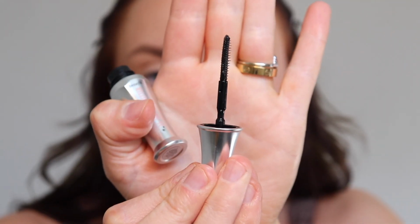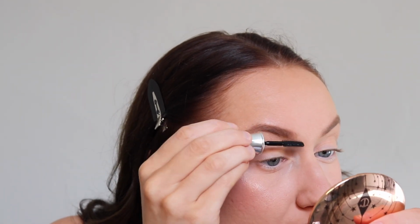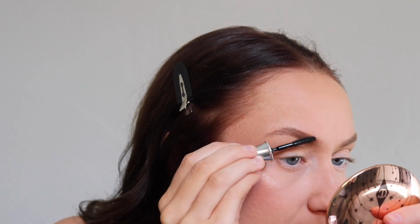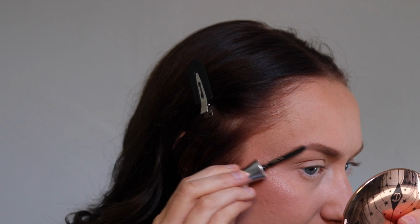But it's just so bizarre. Makes me think of a centipede. Okay, so the bristles are only on the edges and then it's flat. I'm nervous. Okay, there is not as much product on there as I thought there was going to be. It is not like the Patrick Ta Major Brow Lamination Gel, which I do not like, I decided.